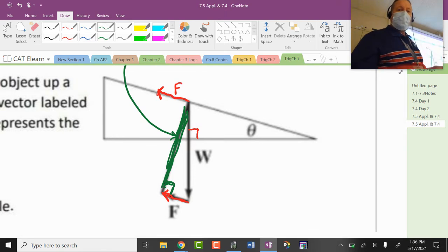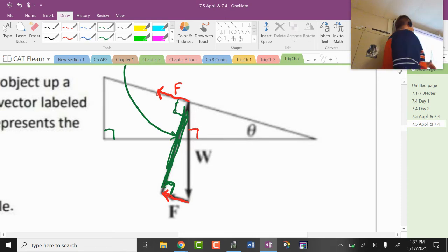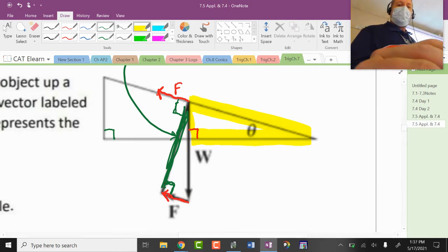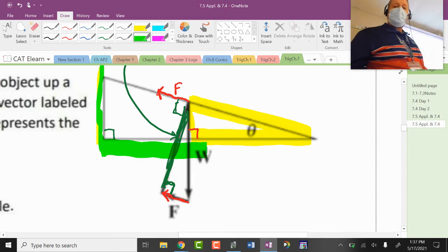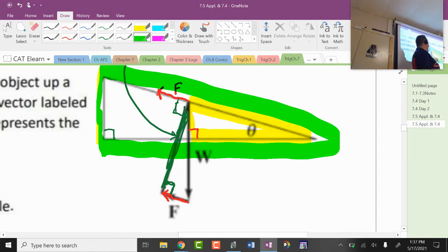Okay, one more thing. Now, hopefully, I'm going to color code this. You should know that we assume that the ground is flat. So when we're ramping up to some object, this is a right angle. That right angle is assumed. I can approach this a couple different ways. I'm going to do this through similar triangles. Take this triangle and take this triangle. These two triangles are similar by AA. They're both right angles in this corner, and they both share theta, that theta right there.